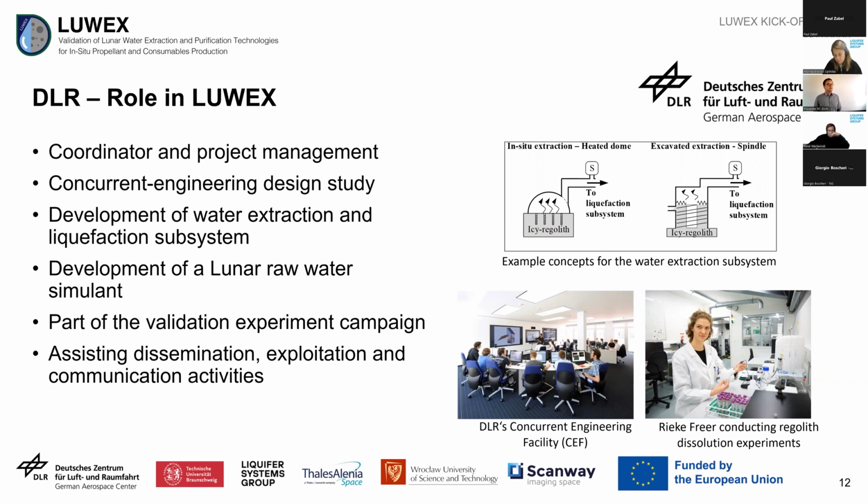In the more research-oriented work packages, we are responsible for developing the lunar raw water simulant, which will be then used, for example, for checkout tests on the purification subsystem and the quality monitoring. We will also participate in the validation experiment campaign. And of course, we will also assist the dissemination, exploitation, and communication activities. We also have capabilities in terms of laboratories for this project and also this DLR's concurrent engineering facility.